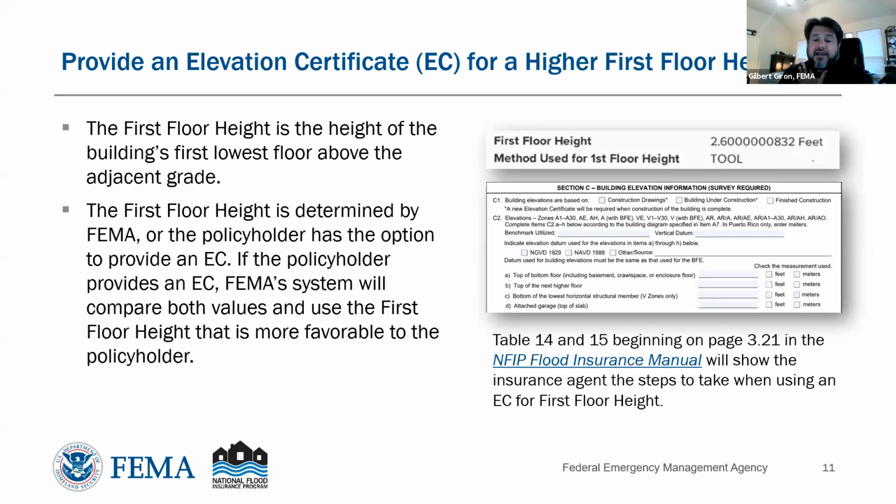Well, the first floor height tool is doing away with the requirement for an elevation certificate. But as I said earlier, it can still be advantageous for some insureds to submit the information found on the elevation certificate to ensure, one, that the information is correct, and two, maybe have a better rate if the information is newer, more accurate, and shows that the premium is going to be reduced. We will accept that.